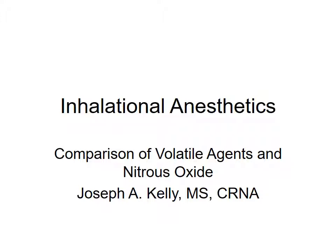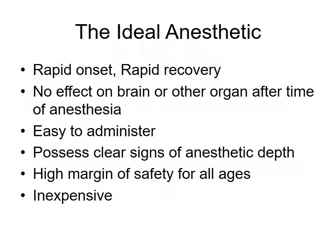All right, so we are going to talk about volatile anesthetic agents as well as nitrous oxide. So we'll go from there. The ideal volatile anesthetic does not exist. They're getting better and better. I trained in the mid-90s, and sevoflurane had just come out at that point in time, as well as desflurane. That was a big step up in moving toward some of the things that we want to see with an ideal anesthetic, but they're still not ideal. There are some side effects, but it's getting better and better. They don't explode anymore. That's a good thing.